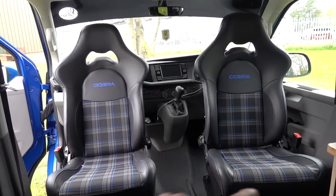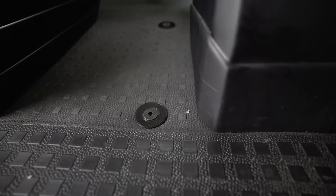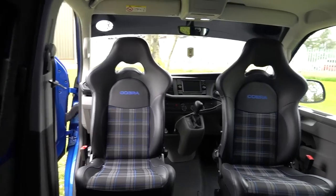This van originally had a 2+1 seat, so where we've removed the two, we sell these blank plates just to fill that gap so it doesn't look odd or out of place.